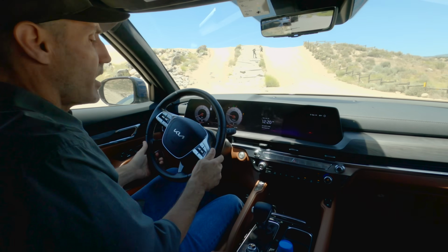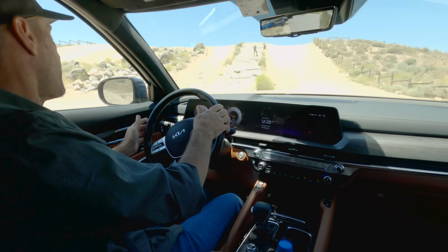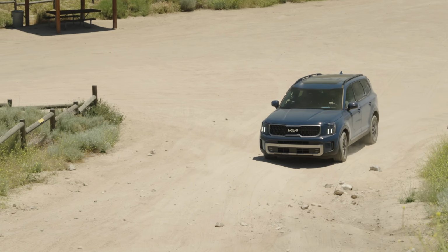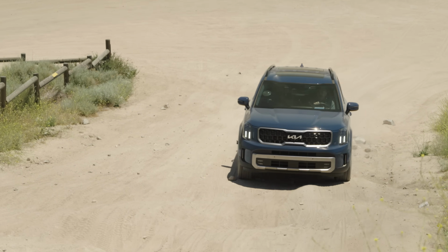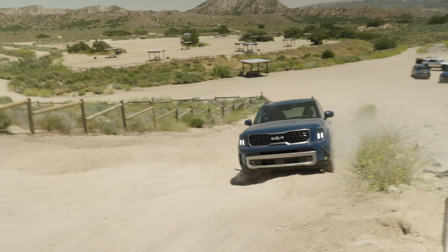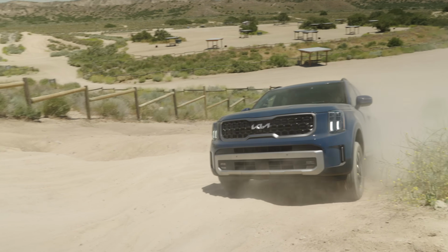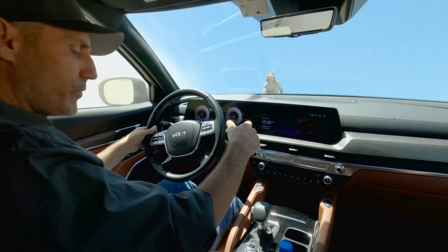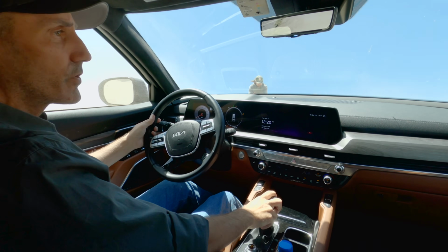Okay, sending the Kia up there, give you a quick update of the settings. Traction control is off. I'm in sport mode, and I have the transfer case in lock, and we're gonna send it on up and see what we can get here. And we didn't get very far. I think we need to carry a little bit of momentum, and we'll try that again.